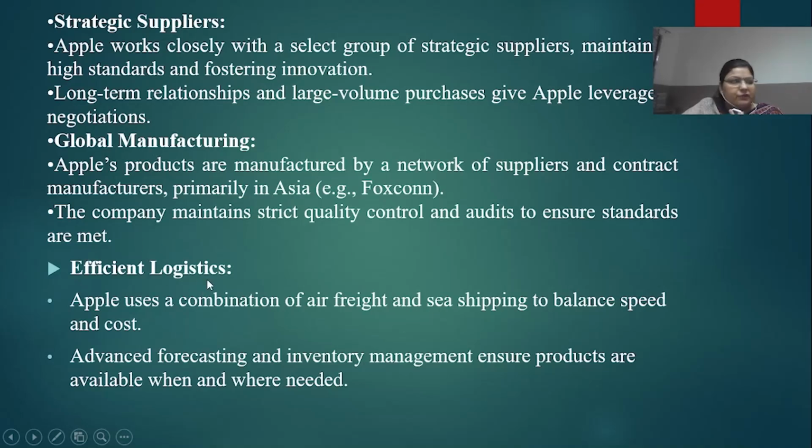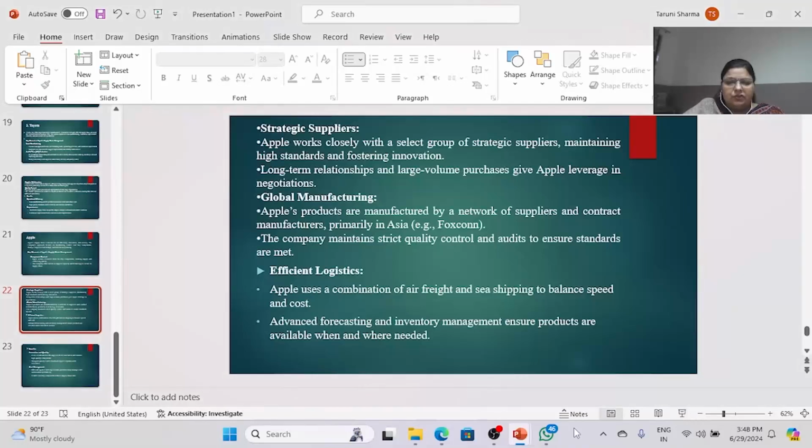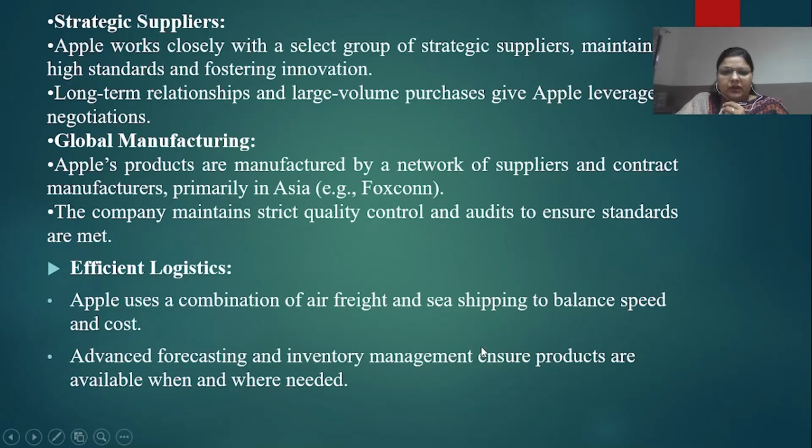Next is efficient logistics. Apple uses a combination of air freight and sea shipping to balance speed and cost. They are using air freight through aeroplanes and sea shipping to balance speed and cost. Next is advanced forecasting and inventory management, which ensures products are available when and where needed. As we know, Apple is using this combination of logistics for shipping.